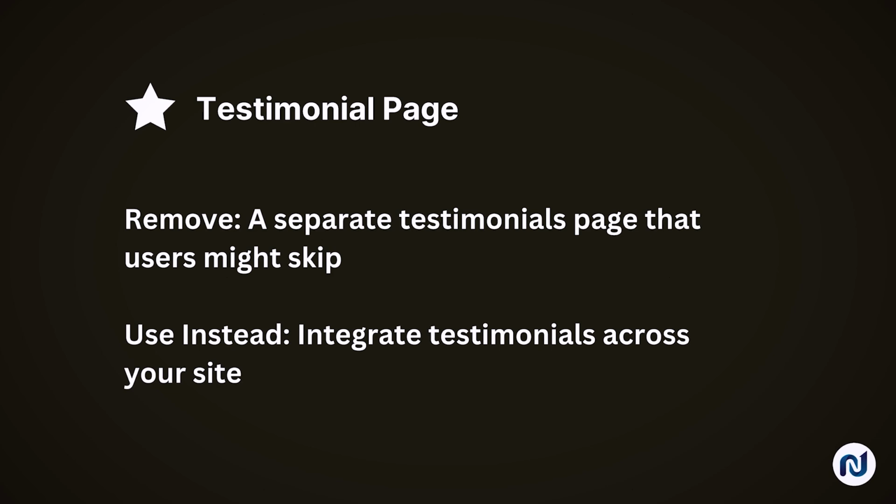It reduces the impact of your customer feedback. So when those are on a single page, a new website visitor might never get to them. They might never take that extra step to view them, and they're missing out on valuable social proof.